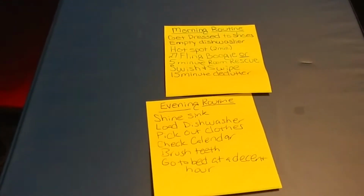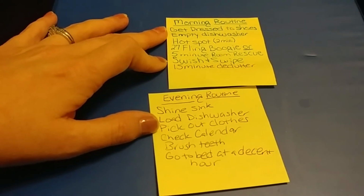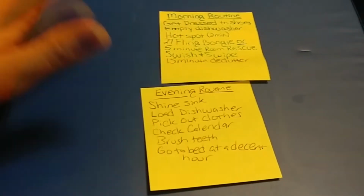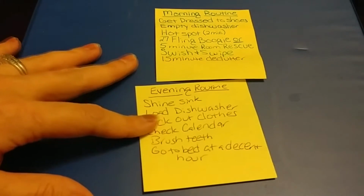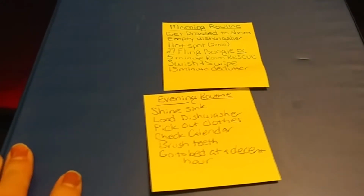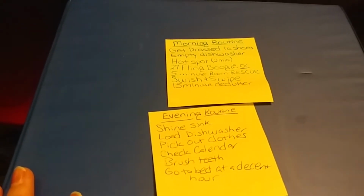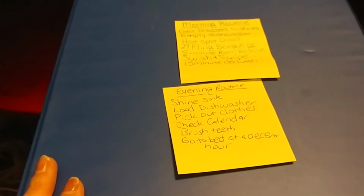Okay, so one of the first things you need are your little post-it notes that have your morning routine and your evening routine that you've done before. For some reason, my evening routine kept getting wet, so I had to rewrite mine. And I actually just got to the point I memorized it, honestly. And most of you probably are at that point as well. So I have that. This is a blue notebook. Blue's my favorite color, so that's why I choose to use it. And then I have notebook paper in here, and then I have sheet protectors in the back.